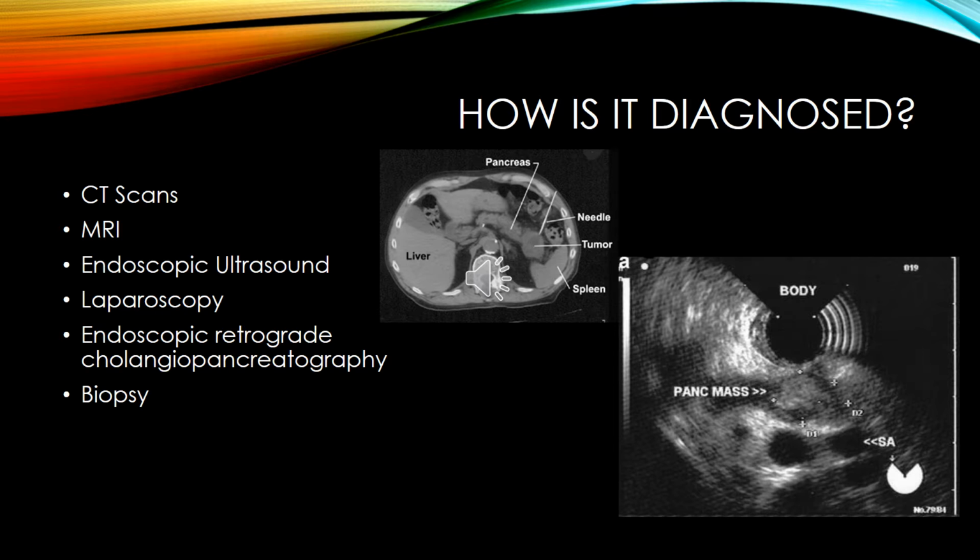After taking down your health history and performing a physical exam, the doctor may order several tests to determine the cause of your problem or the extent of the condition. He'll do that by ordering CT scans, also known as computed tomography, MRI, also known as magnetic resonance imaging, endoscopic ultrasound, laparoscopy, which is a surgical procedure to look at organs, endoscopic retrograde cholangiopancreatography, and biopsy, which is the removal of tissue to view it under a microscope.